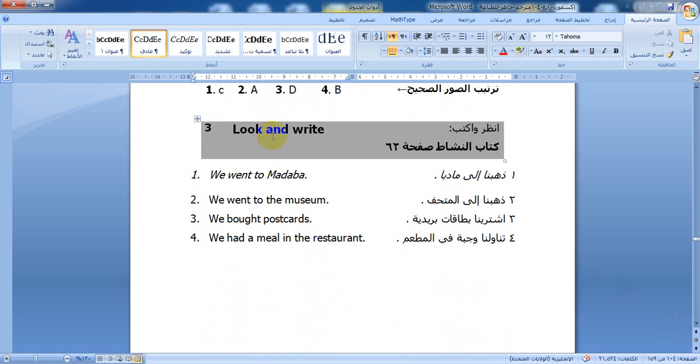Look and write. One, we went to Madaba. Two, we went to the museum. Three, we bought postcards. Four, we had a meal in the restaurant.